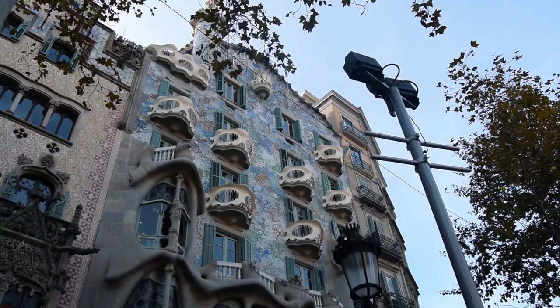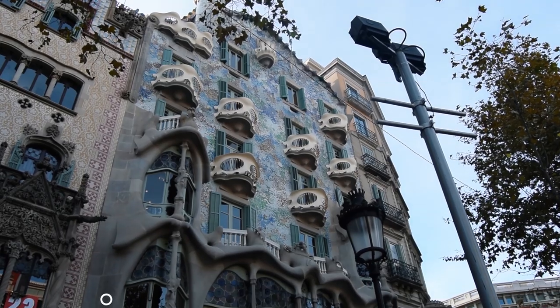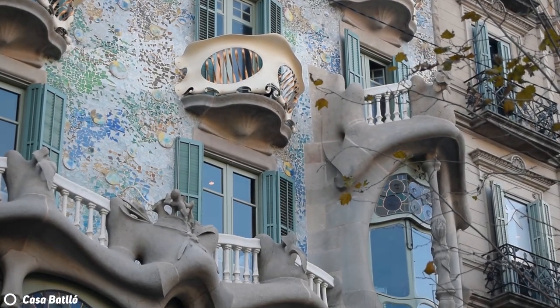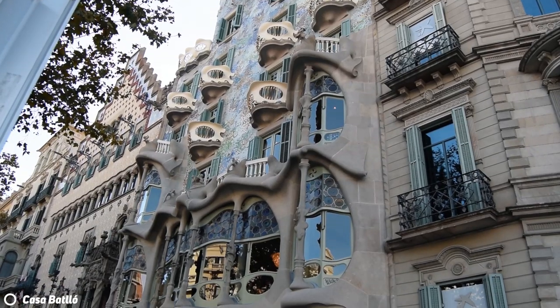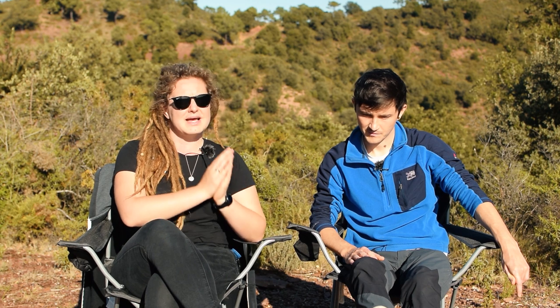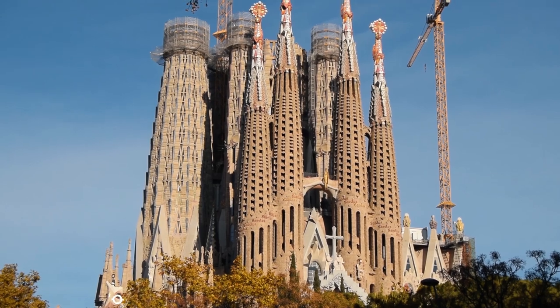So next up, we paid a visit to Eixample, which is home to some of Gaudi's masterpieces. And these are free to stare at from the street. There were quite a few people about there doing the same, taking pictures, which isn't surprising because no trip to Barcelona is complete without setting your eyes upon the beautiful buildings. So we checked out Casa Batlló and Casa Mila and the famous cathedral, Sagrada Familia.